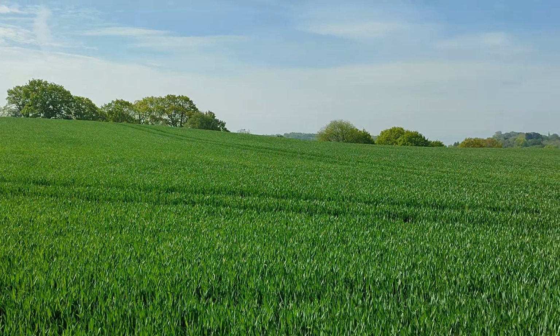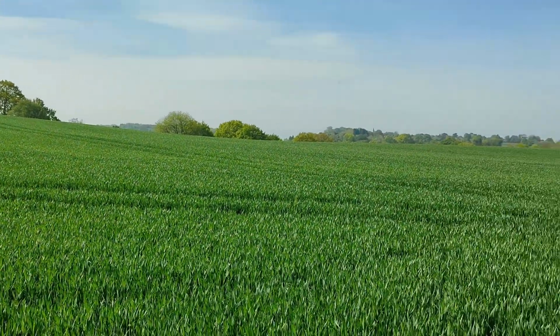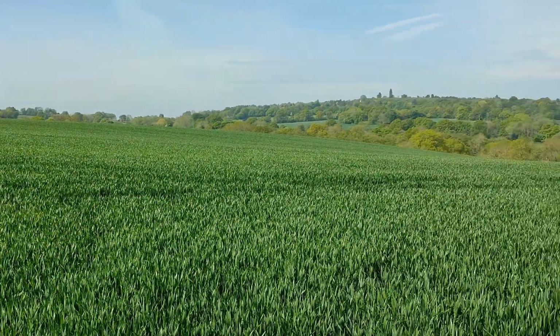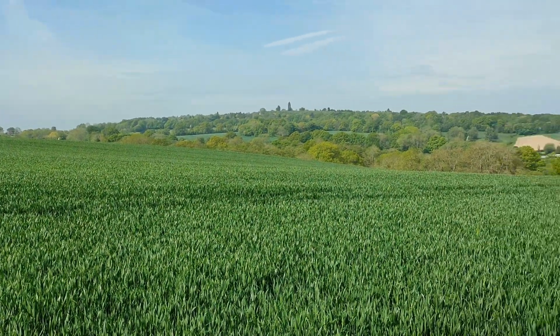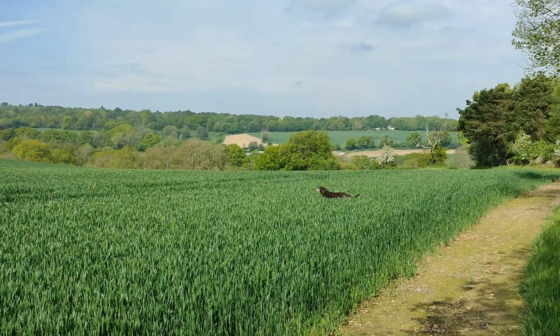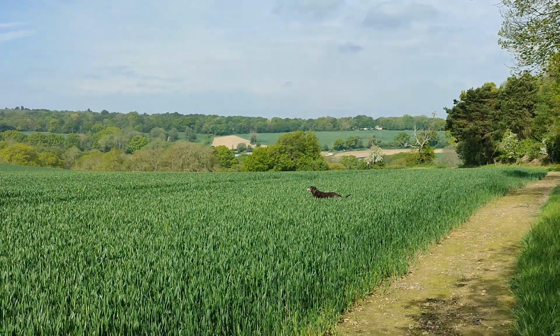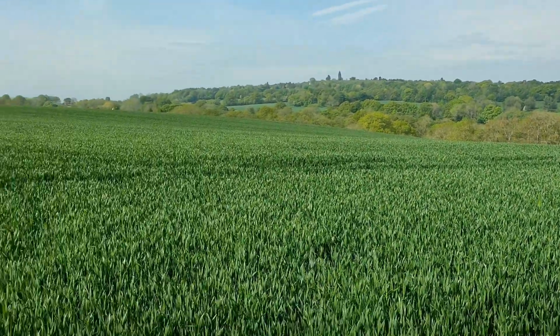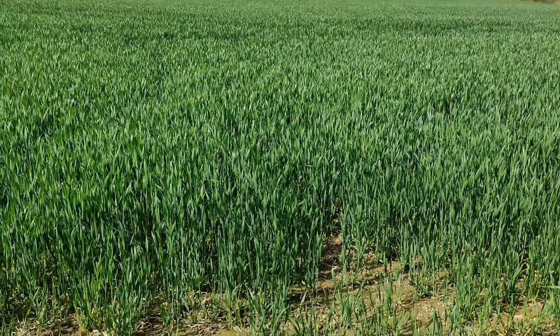I better go further around the dog walk now. I love it around here. Really good vista, and the wheat field in the foreground. Lovely day. The birds are really giving it some vocally. The wheat field's looking pretty good.